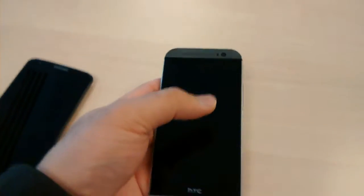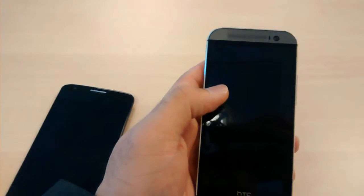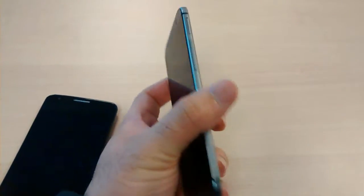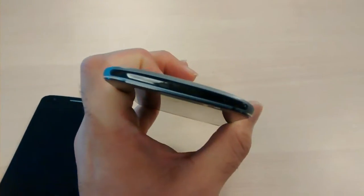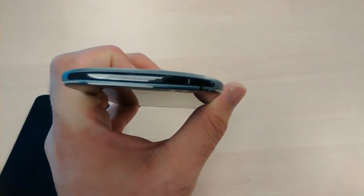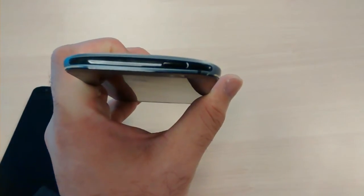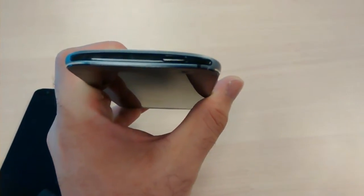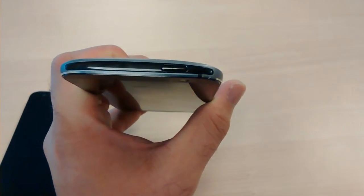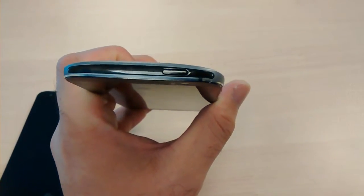Anyway, so yeah, the phone comes with Qualcomm Snapdragon 801 chipset clocked at 2.3 gigs, backed up by 2 gig of RAM. You have on top of the phone the IR blaster. This time around they have done a beautiful job by putting this plastic strip running all the way from left to right. As you can see, there's a power button on the right hand side, and the plastic strip running all the way across from left to right, which is the IR blaster.